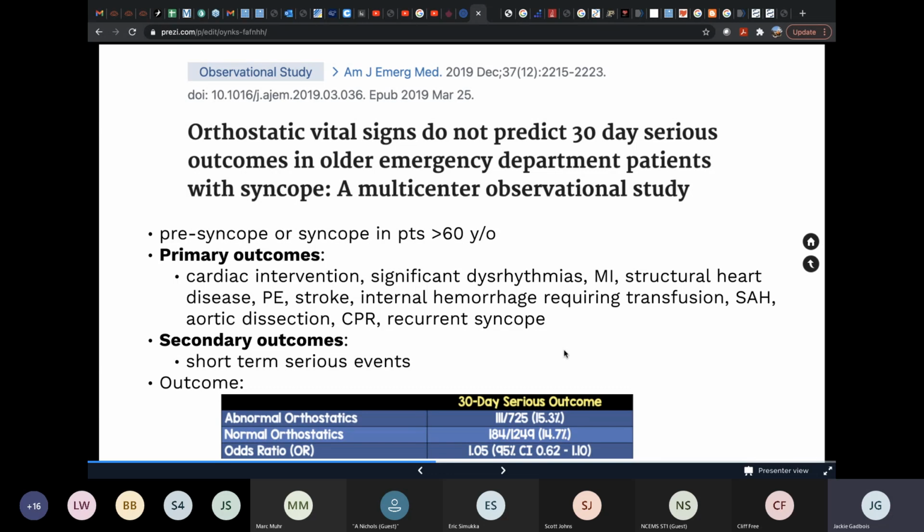And the short-term serious events were events that occurred during the emergency room. So serious primary outcomes at 30 days with abnormal orthostatic vital signs was 15.3% of those patients, where they looked at the 30-day serious outcome in patients that had normal orthostatic vital signs documented, and that was 14.7. So they did not identify a clinically significant difference between normal and abnormal orthostatics predicting badness at 30 days. And the exposure of a near syncopal or syncopal episode with orthostatic vital sign abnormalities did not predict, with the odds ratio, that there was a correlation.